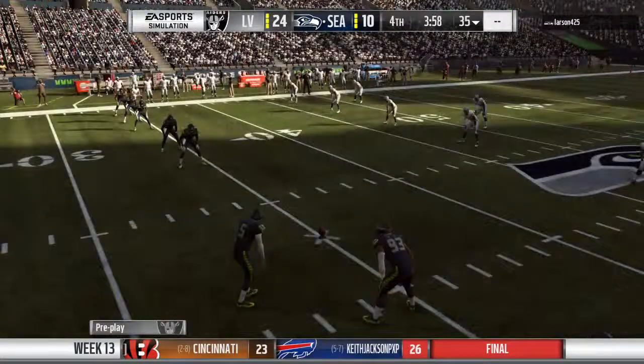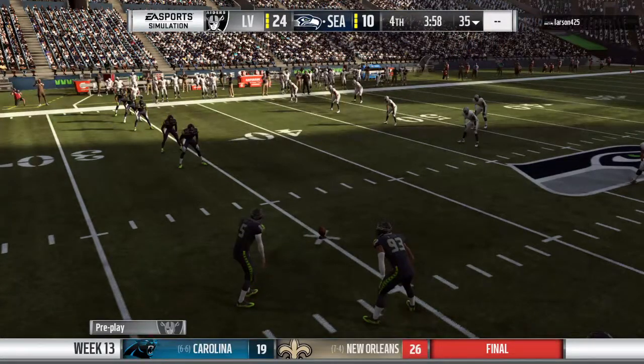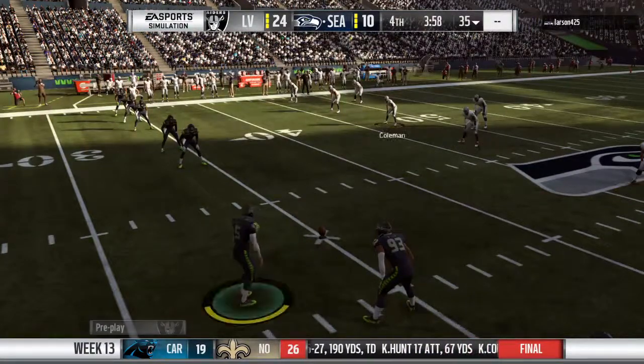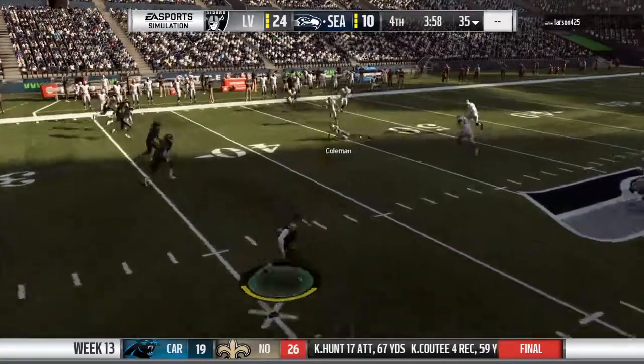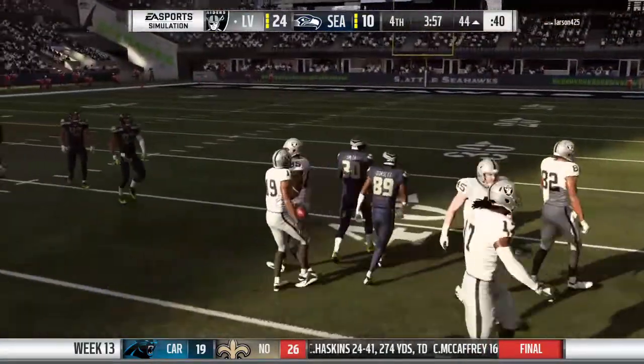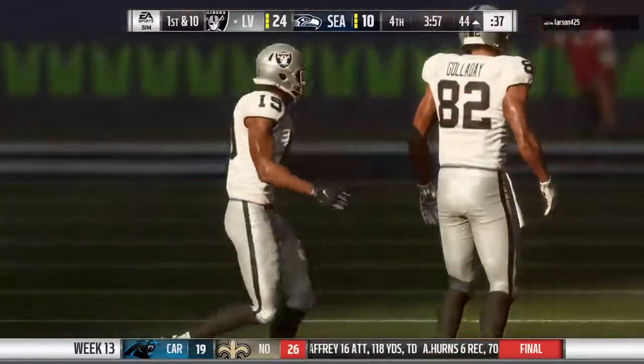Two scores down, 3 timeouts left. Still a chance if they can somehow get this one back. And the hands team for the Raiders able to secure it. Well, 4th quarter, they felt like they needed the football back. Unfortunately, they couldn't get it.